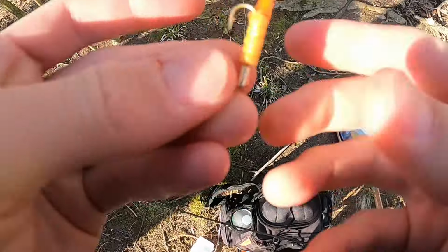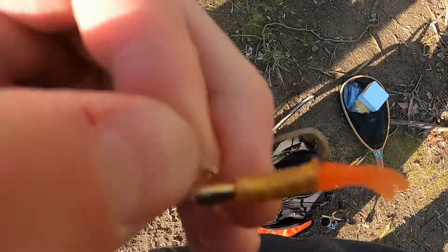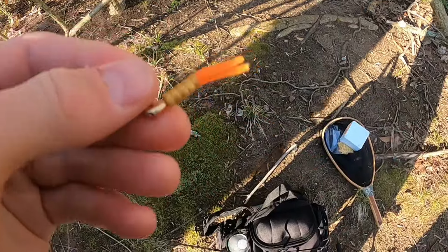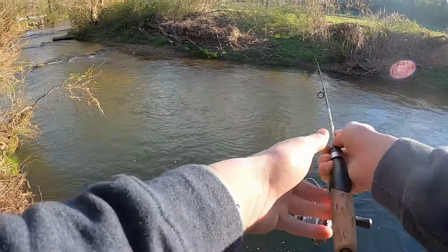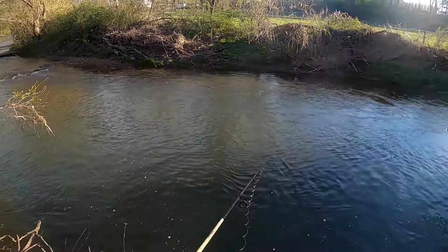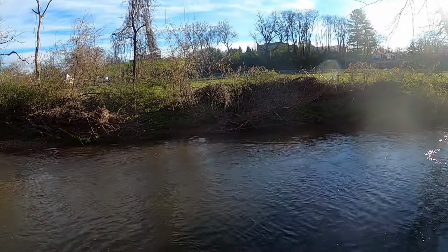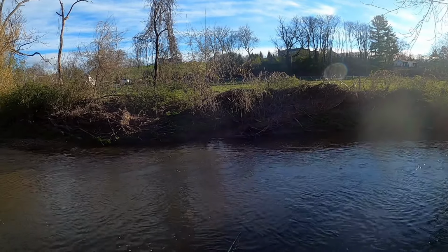Alright, so I decided to put a golden trout magnet jig head on with a golden and orange trout magnet. Haven't used this color in a while, but it's always good for muddy water. Good? Yep. I see my jig all the way down the bottom.